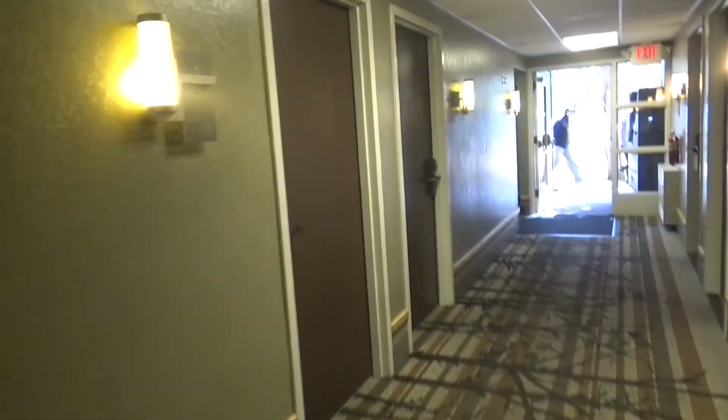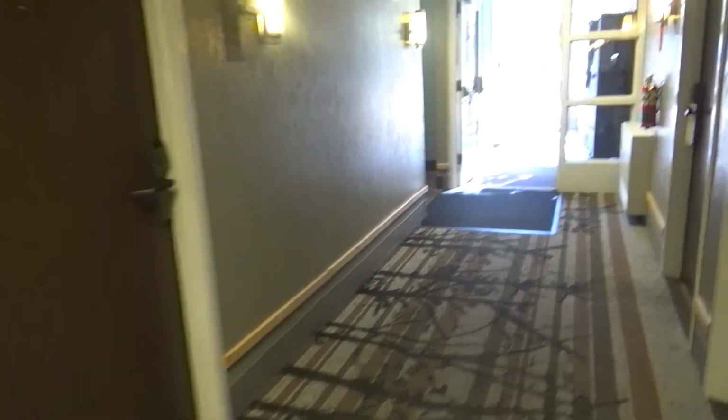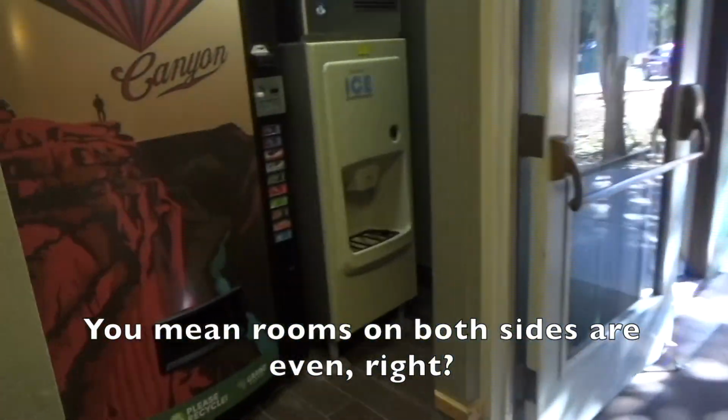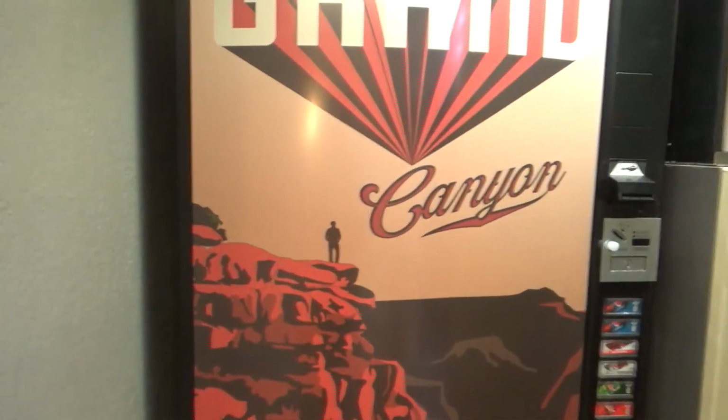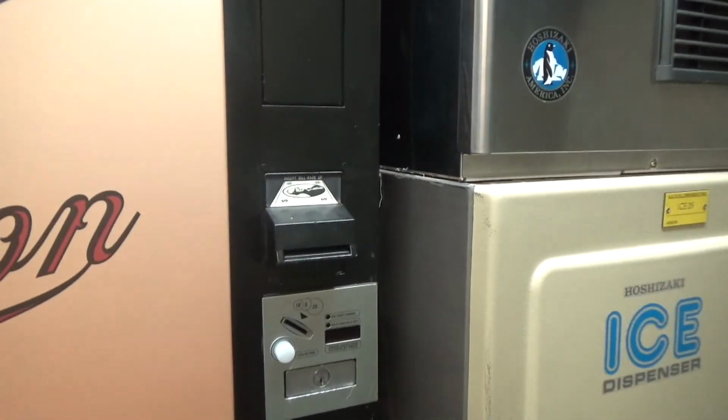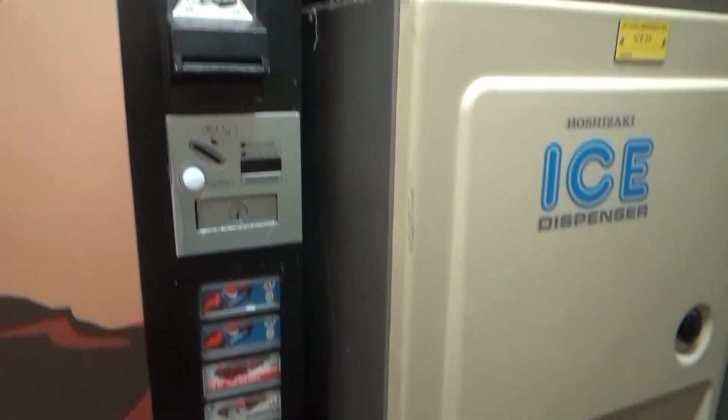So yeah, rooms on this side are just even. Before going upstairs, we're going to look at an ice and vending machine. So here we've got your ice machine.